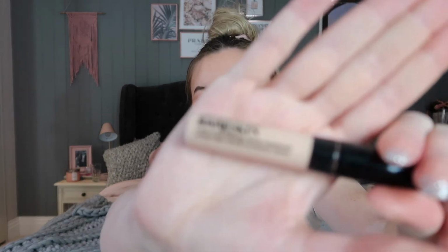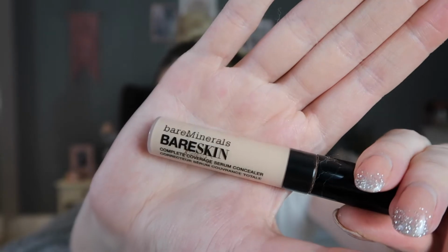We've got my Bare Minerals concealer. This concealer is excellent. I need to get a new tube. I think it's the Bare Skin concealer. I wear the shade Fair, but it is very light, so bear that in mind. But this stuff's really good. Again, like the foundation, it's very luminous and just a nice concealer. It blends really well, which I look for in a concealer because sometimes I just want to put it on when I don't have any makeup underneath and I want it to blend, and it does.